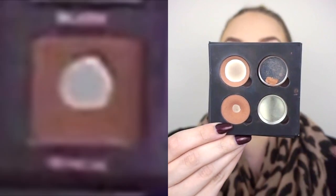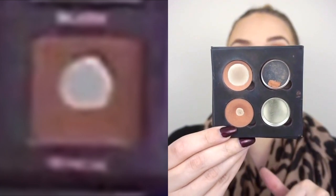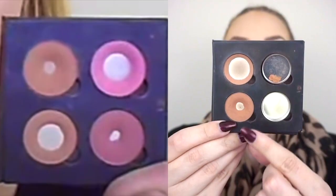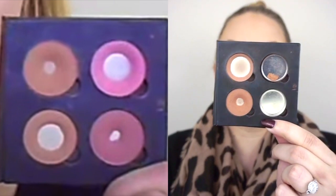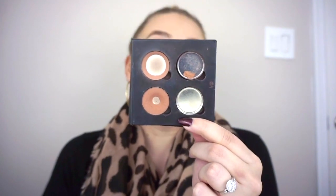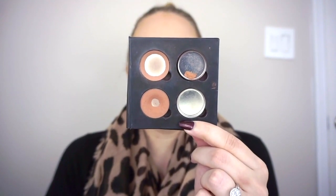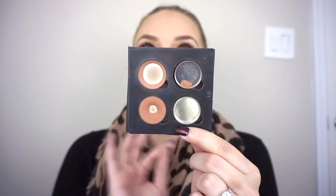So this one is an empty pan, but what I have in here is Anastasia Bengal, which last year was in a palette. Since then I have repressed it into this little pan to make it easier to use. And then this one is Makeup Geek Frappe. So when Makeup Geek reformulated their shadows, they did not redo this color, which is a shame because I think it's amazing. But looking at last year's video, the progress I've made on these 2 is insane.